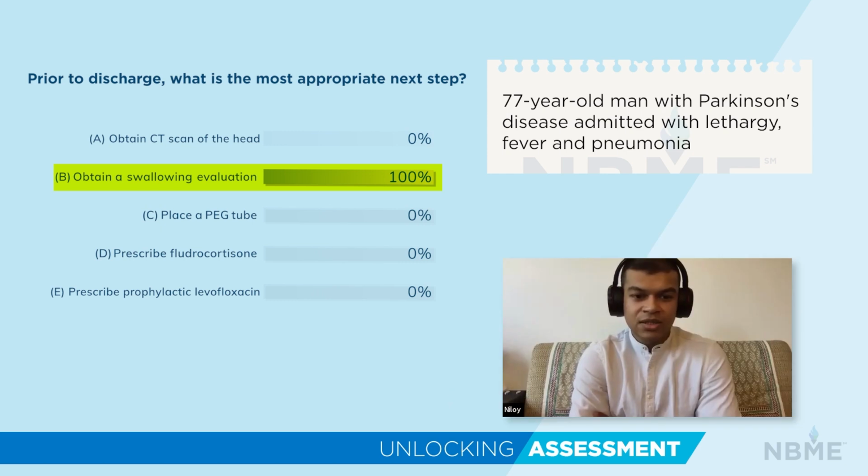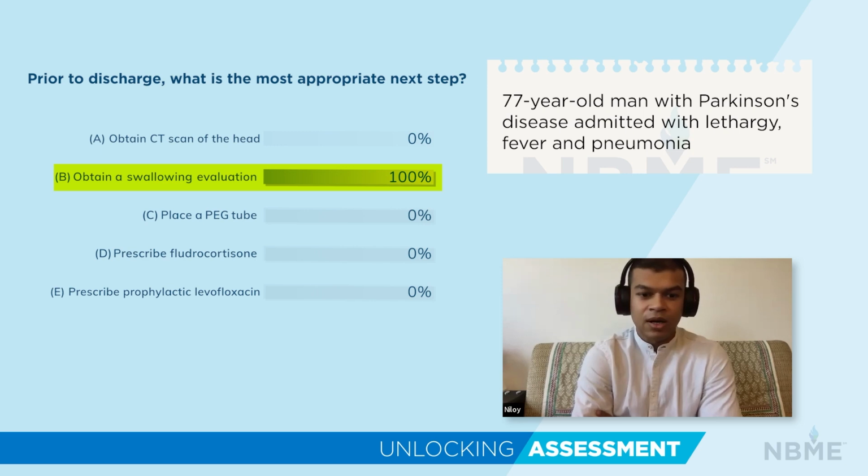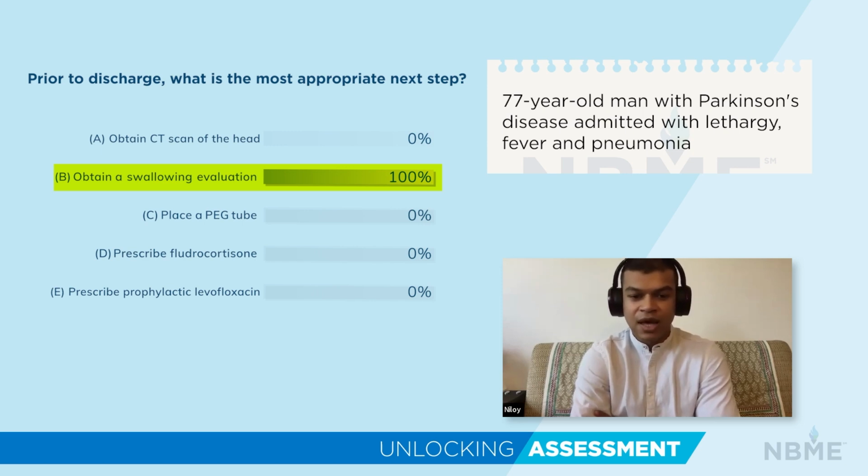It really comes down to, is the option going to guide your management, or is the therapy indicated? So the CT scan for me didn't seem like it really guided my management, because we have established clinically that this patient has pneumonia. And the other steps, whether it's the PEG tube or the steroid repletion or the antibiotic therapies, none of them seem to be indicated at this time.